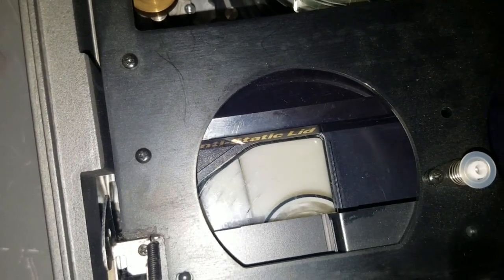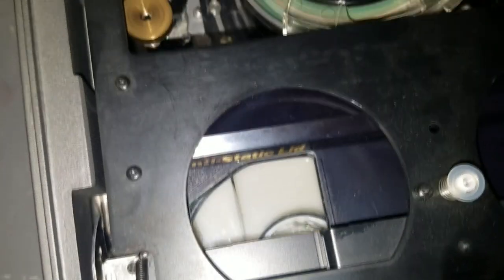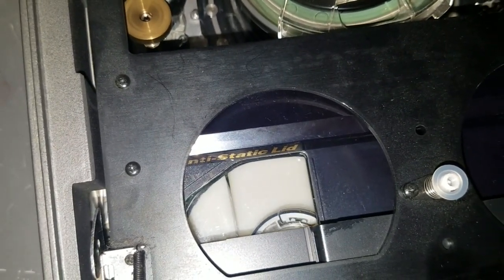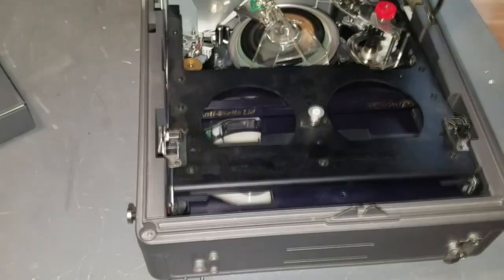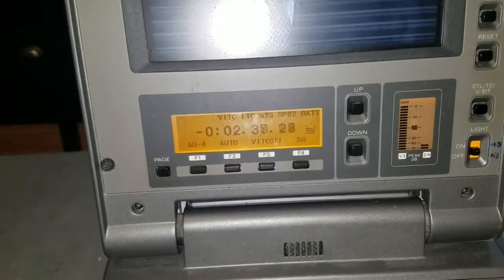Very fast. And if I pause, I can use the shuttle control here. And you can see I can just move the tape back and forth at my own will. Or the shuttle control. Just back and forth. And I'll rewind it here. Pretty noisy.